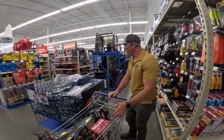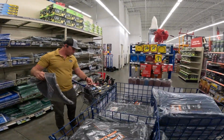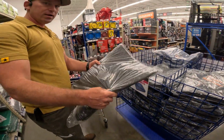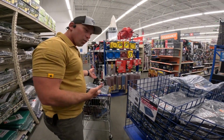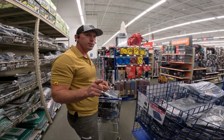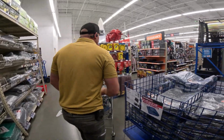Should be good. Oh, moving blankets. These are like, look at this. This one's $5.79. Put these out in your work area to keep it clean. Again, instantly have the love of your customers. So we're looking pretty good. I think we've gone through most of it. I don't think we got screwdrivers yet, and Sawzall blades and whatnot. So let's go.